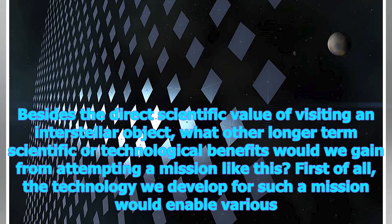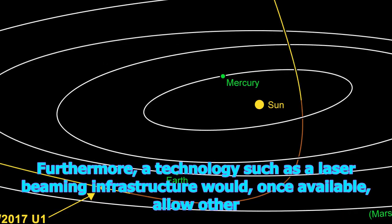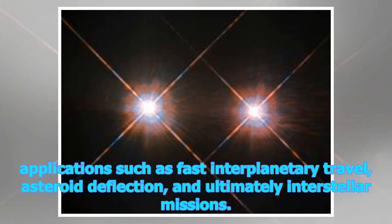Besides the direct scientific value of visiting an interstellar object, what other longer-term scientific and technological benefits would we gain from attempting a mission like this? First of all, the technology we develop for such a mission would enable various other types of deep space missions, such as the focal mission, where the Sun is turned into a giant gravity lens by placing a spacecraft at a distance of 550 astronomical units, allowing for detailed surface images of exoplanets. Furthermore, a technology such as a laser beaming infrastructure would, once available, allow other applications such as fast interplanetary travel, asteroid deflection, and ultimately interstellar missions.